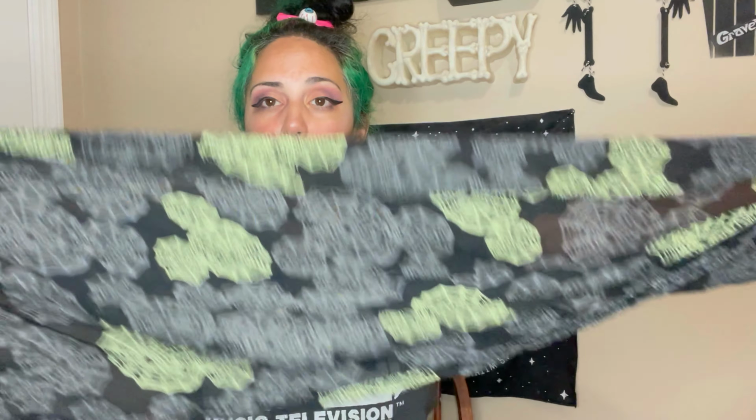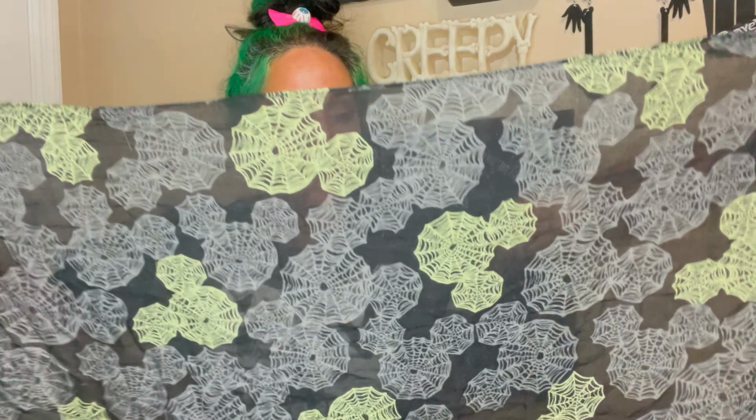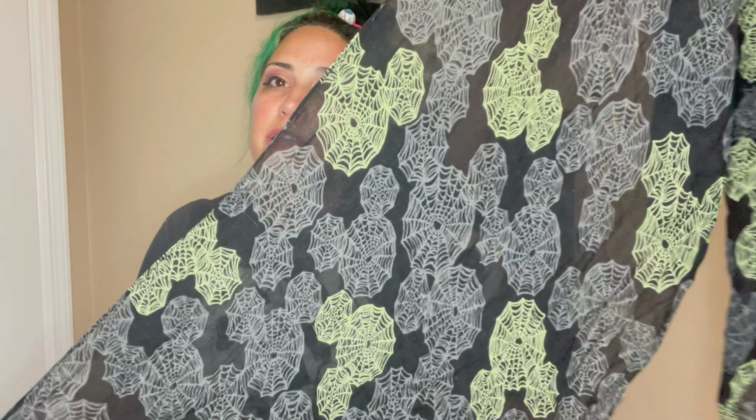Next thing I found was this scarf. I just saw spider webs, but when I was at the register, I realized that this is a Disneyland scarf. So the Mickey Mouse heads are all made out of spider webs, which is pretty cool. It still has the tag on it, so this was probably never used. Got immediately donated. Cute.